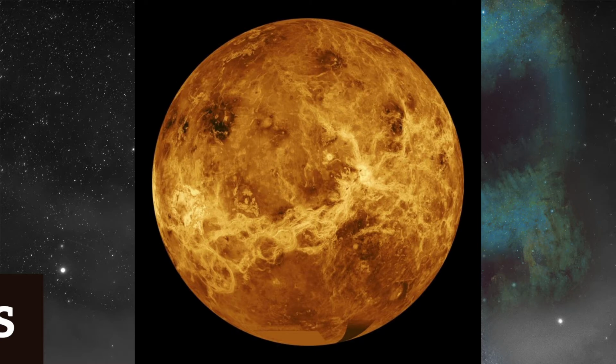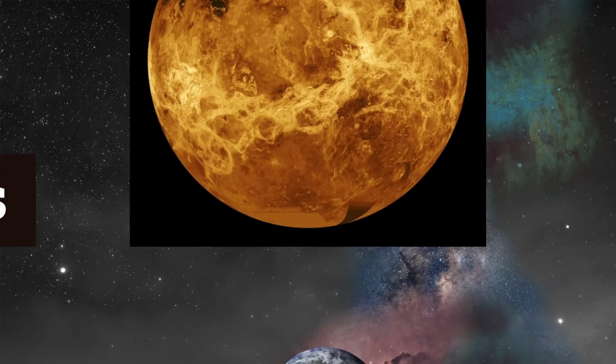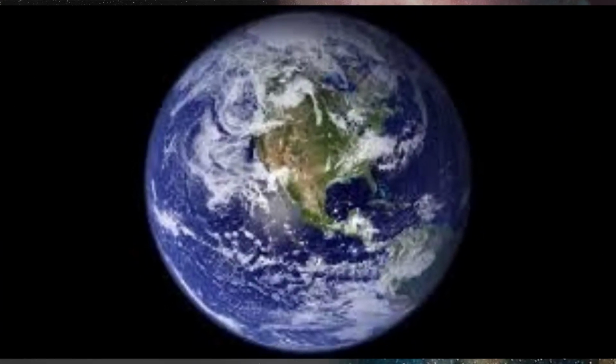So we have thick clouds that surround Venus, and its atmosphere is mostly made up of carbon dioxide, making it unlivable for humans. And it has a lot of lava that comes out of more than 1,000 volcanoes on its surface. Also, did you know that the clouds of Venus create acid rain? Yes, acid rain. That is absolutely insane.